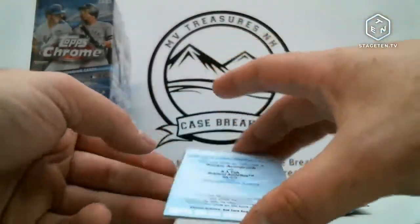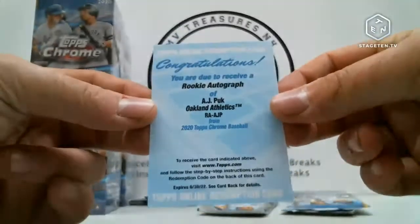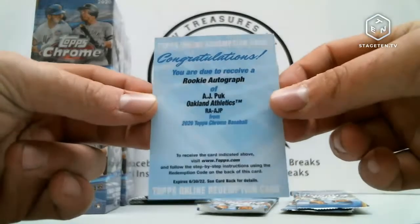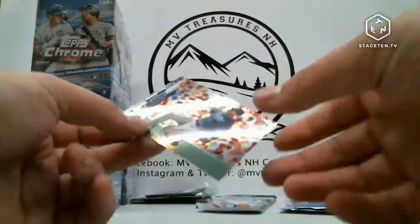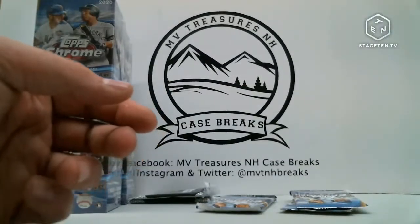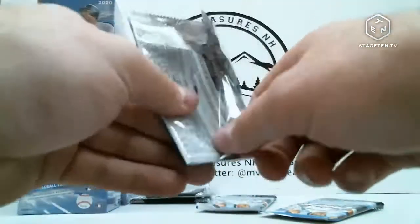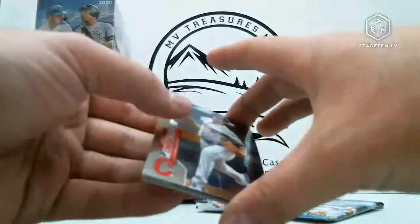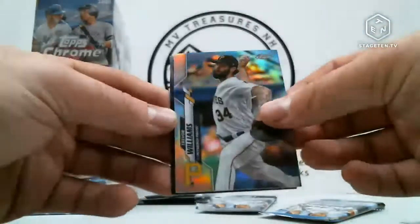Some people, okay. Got a redemption. Say what? You are due to receive a rookie auto of AJ Puk. So that is going to the A's. Redemption auto, AJ Puk. And an Austin Meadows refractor for the Rays. That's the thinnest card I've seen tonight. That redemption hit me out of nowhere. Thought it was going to be Luis Robert or Gavin Lux. Yeah, I didn't even know that Puk was a redemption in this. Trevor Williams refractor for the Pirates.